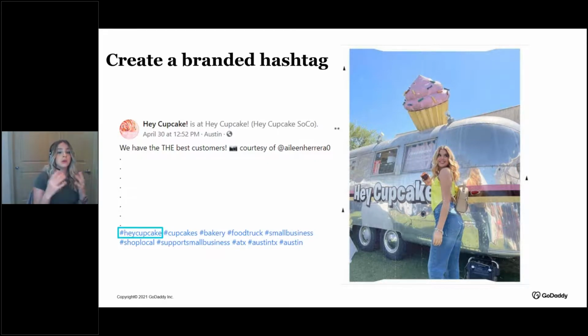You can also do this on Facebook. Instagram is the more common one, I think, that it's really associated with, and Twitter. But they also have this on Facebook. And I have a video I'm going to show you of what this looks like as well. But I just wanted to share that having a branded hashtag for your company is a great way to promote and for your customers to tag the company directly.